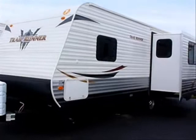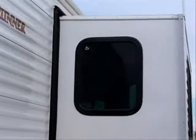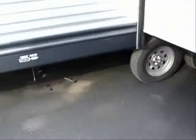As you can tell, the floor plan with the slide out, four integral frame mounted stabilizer jacks, one to each corner, windows on the sides of the slide out, not just the outward facing portion, but the front and rear of the slide out wall having a window on it. Okay, underneath here, sewer connections, there's your twin tandems, radial tires with electric brakes.